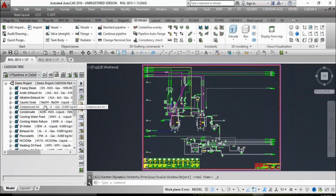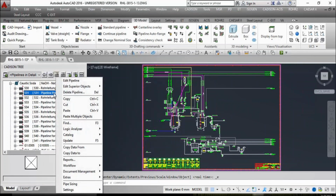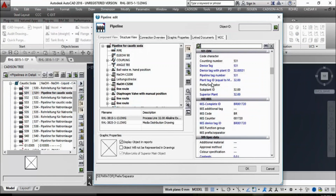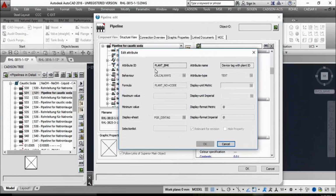So how to configure the tagging philosophy for a pipeline or for different types of objects available in your P&ID? So let us quickly go through one example. If I edit a pipeline in my CADISON tree, we have a property which is known as device tag with plant ID.